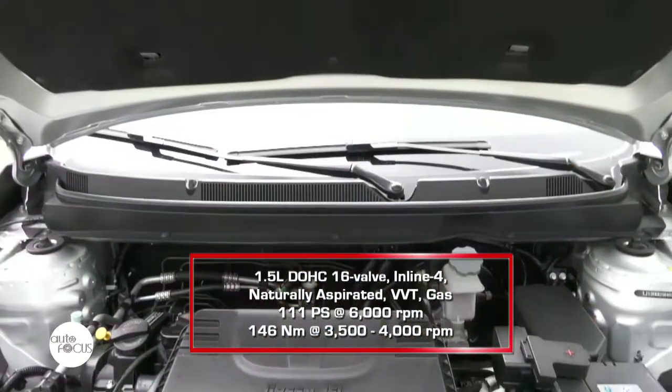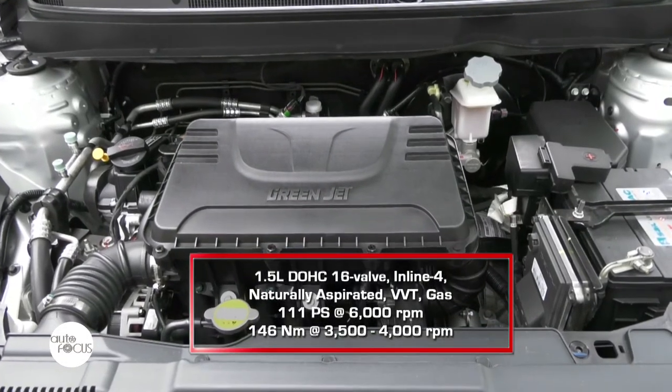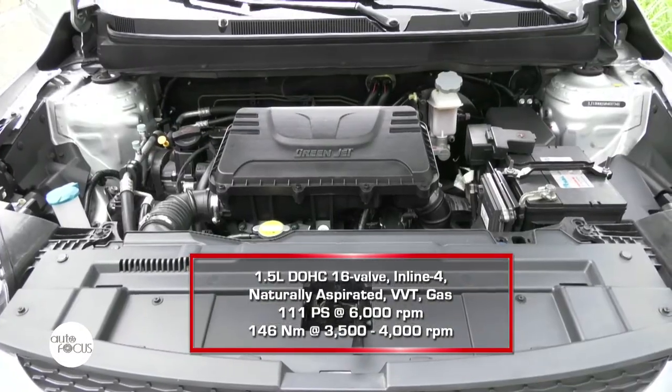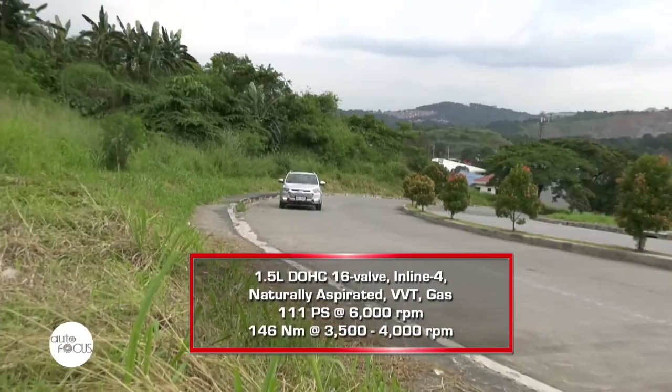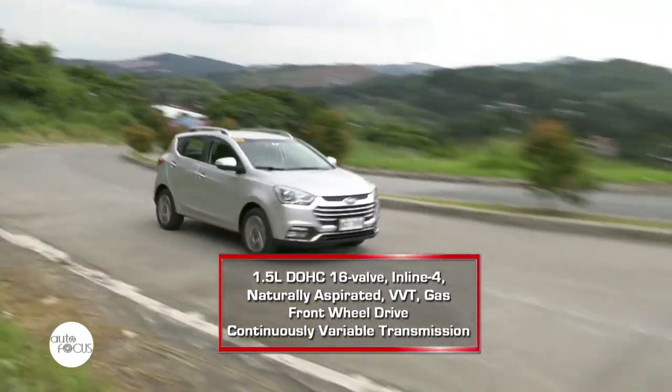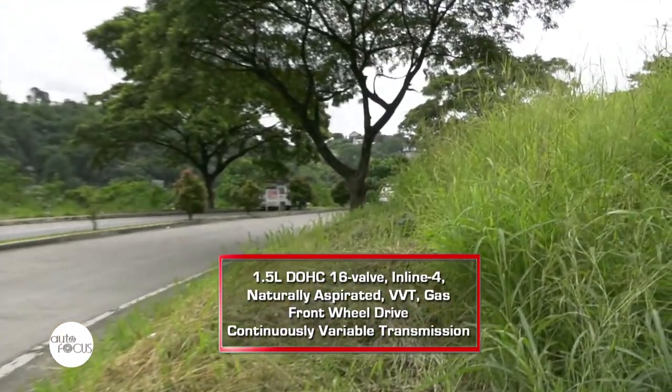It's time to check what's under the hood of the JAC S2. The JAC S2 is powered by a 1.5-liter inline-4 naturally aspirated VVT gas engine. It is capable of giving out 111 horsepower and 146 newton meters of torque. This engine is mated to a continuously variable transmission that forwards all power to the front wheels.